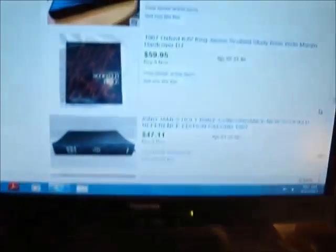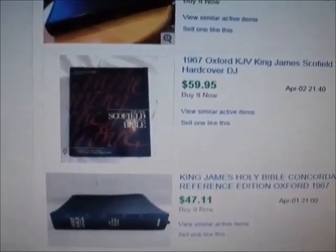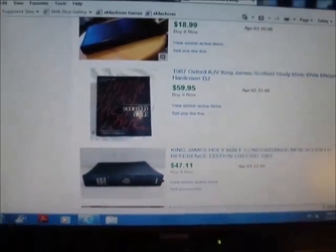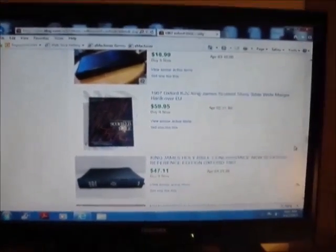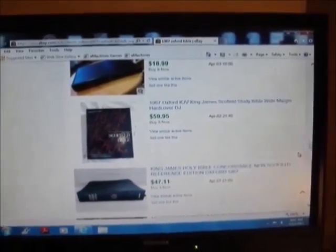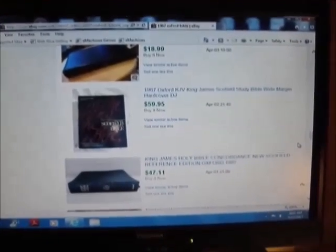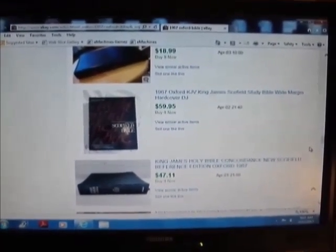All right, so here I am sitting here looking up my things. Here is a 1967 New Scofield Wide Margin Reference Bible. And there it is. Sold on eBay, $59.95. Buy it now. That's good. Some Bibles are worth money. A lot of them, you know, it's the most common book in the world. So there's lots of them out there, but occasionally you do find one that's worth money.